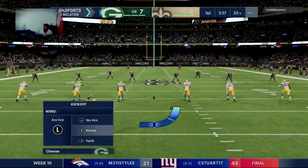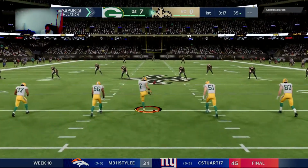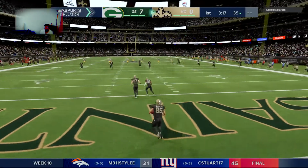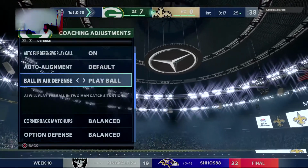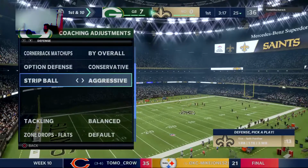Aldrich Rosas set to kick off. Now after the touchdown, here's Rosas on to kick it away. And a fair catch signal and taken successfully. The Saints take over 1st and 10 at their own 25-yard line.